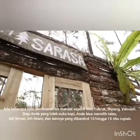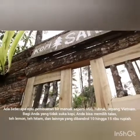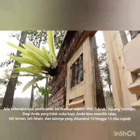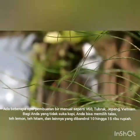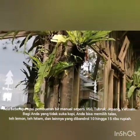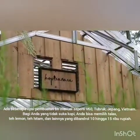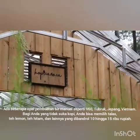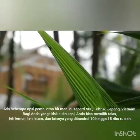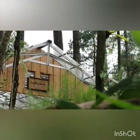There are several manual brewing options such as V60, Tubruk, Japanese, and Vietnamese. And for those of you who don't like coffee, you can choose taro, lemon tea, black tea, and others that are priced from 10 until 50,000.